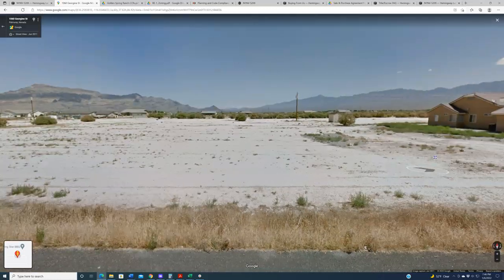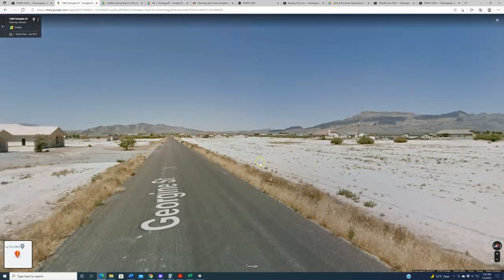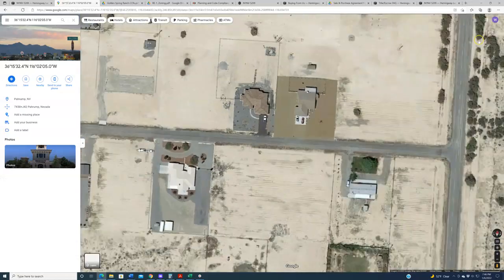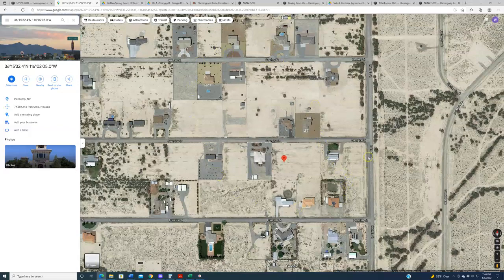Point being with this, you can look at some of the surrounding home sites and see what kind of development is acceptable out here, what some of the neighbors have done, what you can get away with doing, and so on and so forth. In the absence of actually talking to the zoning authority, just eyeballing the nearby home sites usually gives you some good insight into that.